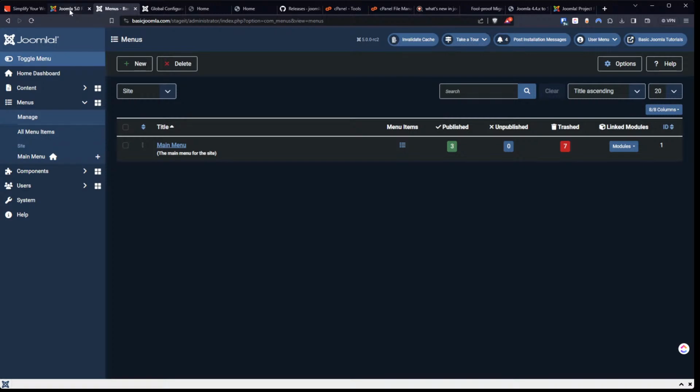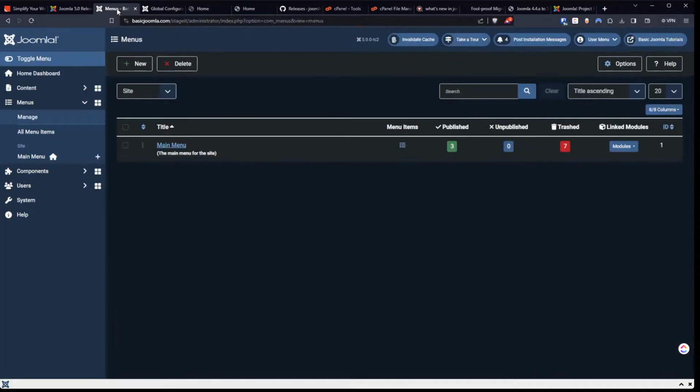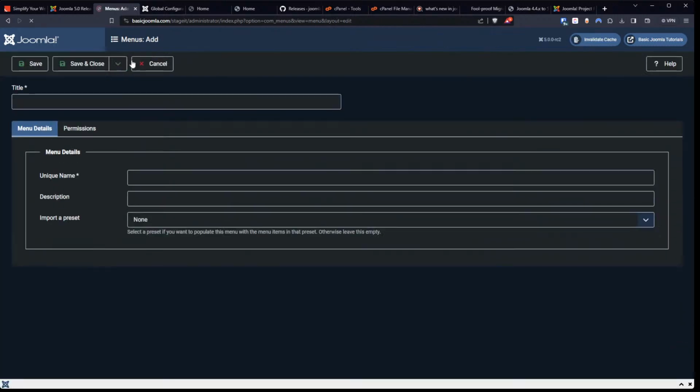You know what I thought that was? Allowed to order the backend menu. What I thought it was is that I could change the order of things here. Well, you could do it if you create an administrator menu for yourself, and then assign it to here. Okay. Yeah. All right. So to do that, I would go to administrator. You have to create an administrator menu, yeah.